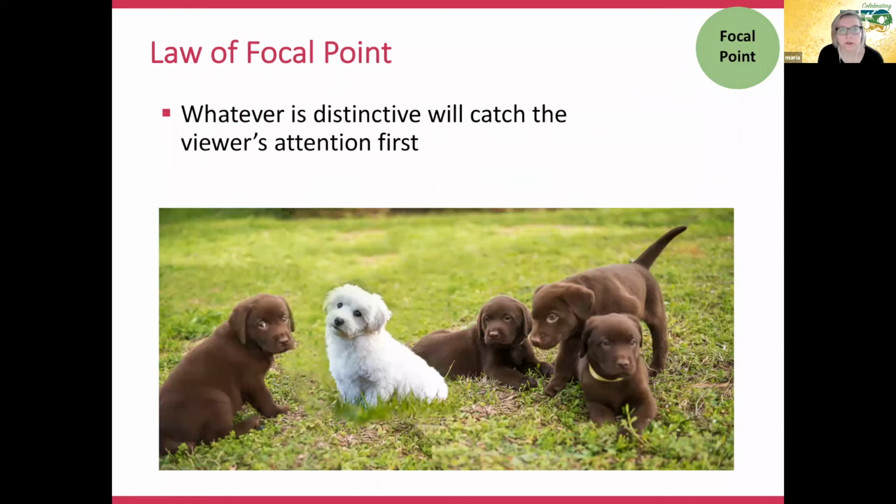Next up is the law of focal points. Whatever is distinctive is going to catch the viewer's attention first. So in here we see brown puppies, and they are very cute, but our attention goes first to the white puppy because it's just one and it's different from the others. So how do we take advantage of that in visual communication?